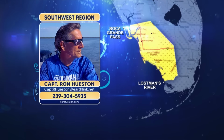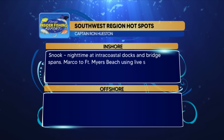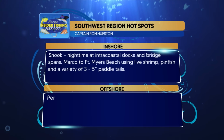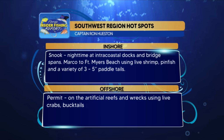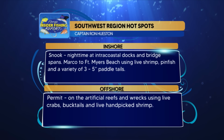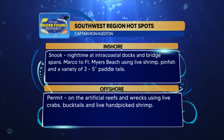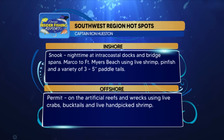Thank you so much. We're going to go ahead and take a look at the hot spots from the Southwest region. Ronnie says inshore snook nighttime at the intercoastal docks and bridge spans. From Marco to Fort Myers Beach, use live shrimps, pinfish, and a variety of 3 to 5 inch paddle tails. And then offshore, permit on the artificial reefs and wrecks using live crabs, bucktails, and live hand-picked shrimp.